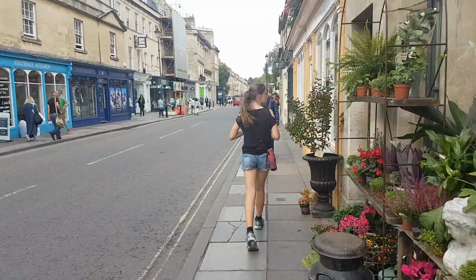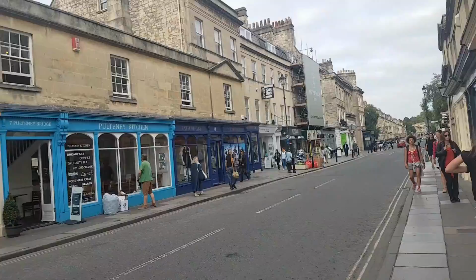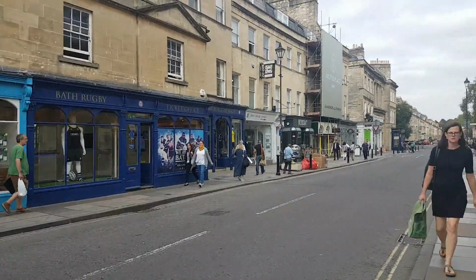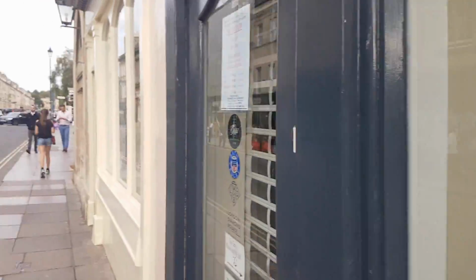So we're currently walking over a bridge, which reminds me of the bridge that we went over in Florence. And you can see all these shops are like really skinny shops. They're beautiful, but right out the other side is water. You can see them, they're tiny, skinny.